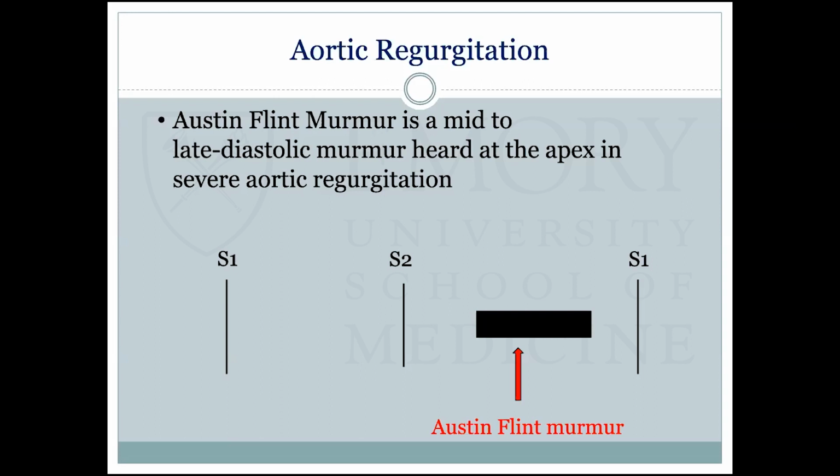It's the same concept. As left ventricular diastolic pressure increases with severe aortic regurgitation, it starts to push the mitral valve closed prematurely, and it can create a murmur. This can also happen if the jet is directed towards the anterior leaflet and pushes the anterior leaflet closed, but it's probably more due to increased LV diastolic pressure pushing the mitral leaflets closed.